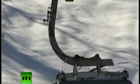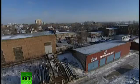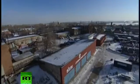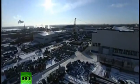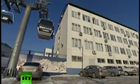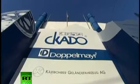Helping thousands of visitors reach Roza Hutor's heights is the Russian aerial lift producer SKADO. SKADO's production facilities in the Volga River city of Samara are the birthplace of this high-tech, high-altitude hardware. Along with their world-renowned Austrian partners Doppelmayr, they cover over 3/4 of the alpine lift market in Russia and the CIS. SKADO is not a newcomer in the industry.